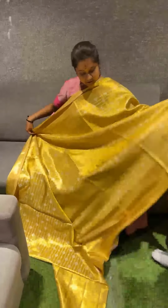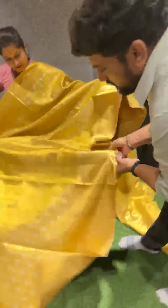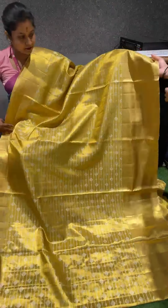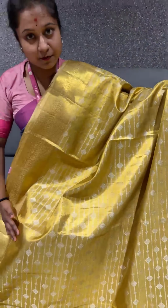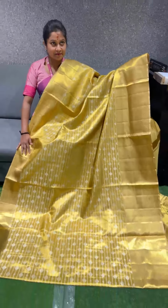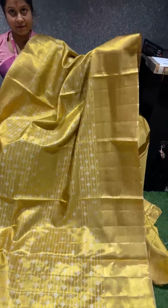And here is everyone's favorite, the golden one. People have been asking us for self gold sarees. Last time when we showed in live, we sold 10 pieces of the golds. And this time we have one exclusive piece. Yes, we have other self golds as well. This is an exclusive piece from the same collection. The specialty of this saree is the unique design. This is a very rare design.